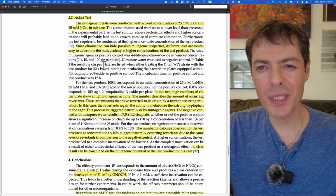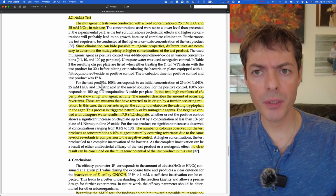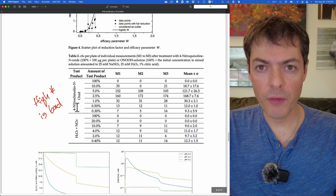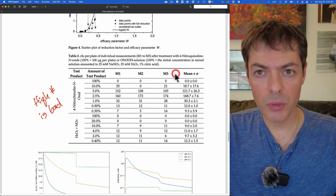So it's a pretty tricky test, and the results can be somewhat inconclusive, and the authors are pretty transparent about that. If we look at the data, here is the fancy mutagenic chemical, and here is peroxynitrous acid. So we're looking at sample 1, sample 2, sample 3.